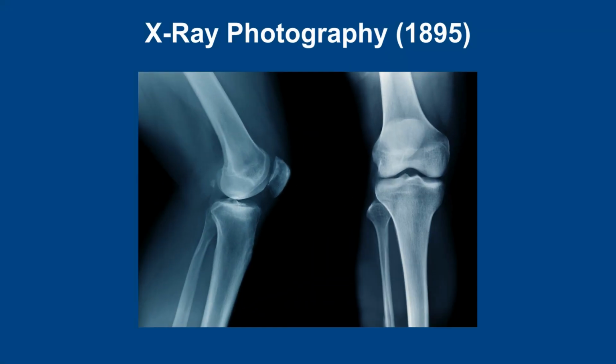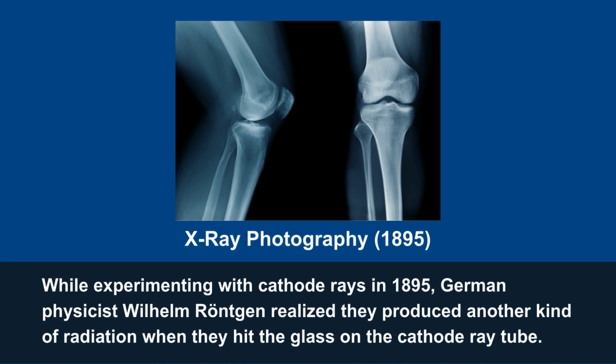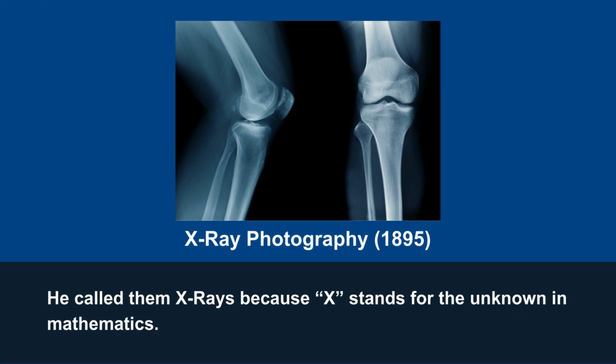X-ray photography, 1895. While experimenting with cathode rays in 1895, German physicist Wilhelm Röntgen realized they produced another kind of radiation when they hit the glass on the cathode ray tube. He called them X-rays because X stands for the unknown in mathematics.